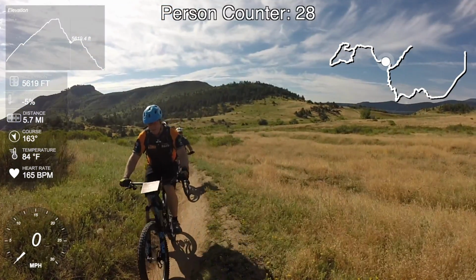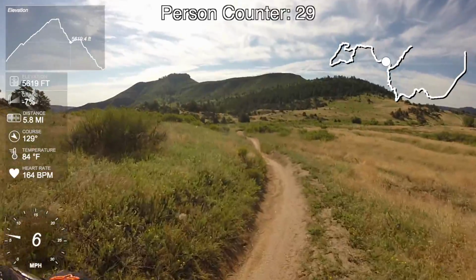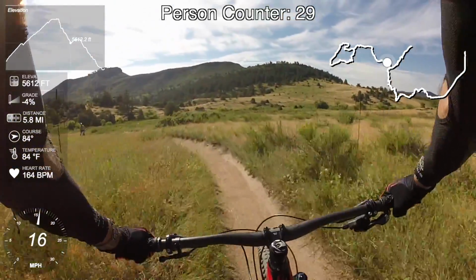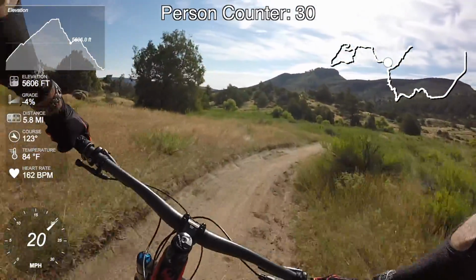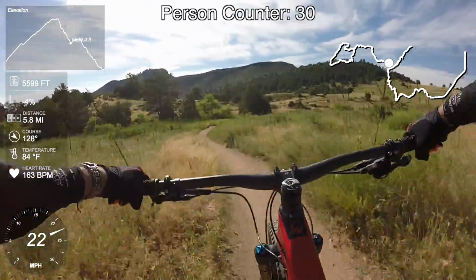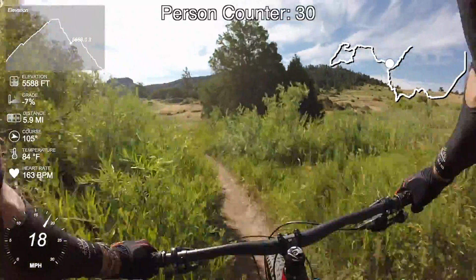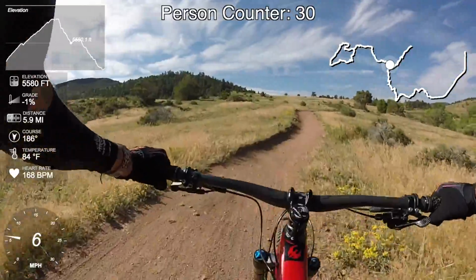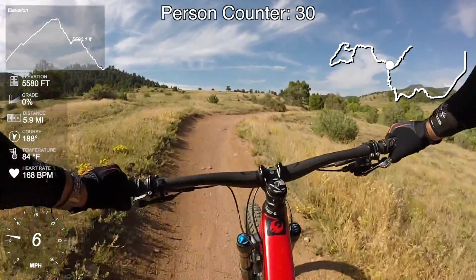There's a million pivots on the trail. There's about 50 people ahead of you. Okay, that was a lot of people. A lot of people.